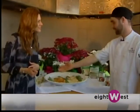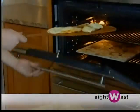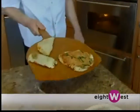And we just used some dinner rolls, some tomato sauce, and pepperoni, some cheese. All fine things that we already have at our own house to begin with.